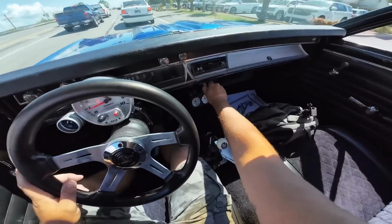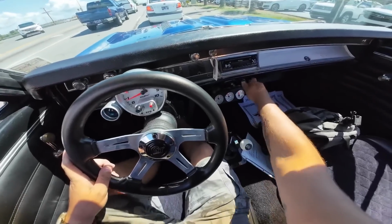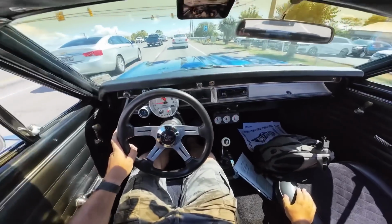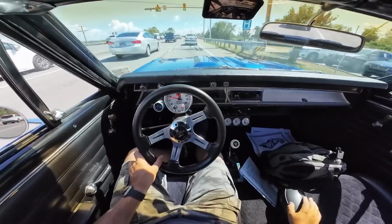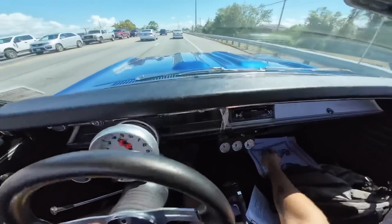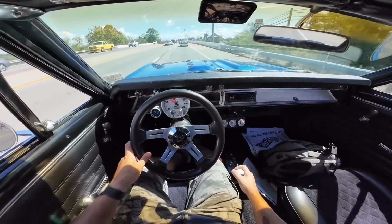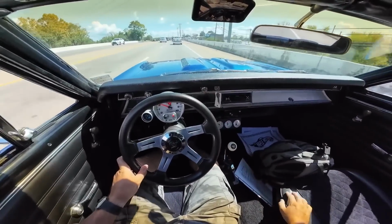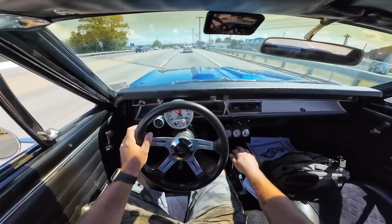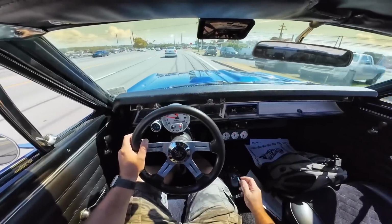Okay, we didn't try the air controls, did we? They're not doing anything. They're not even labeled anymore. Nothing's flowing anywhere. This feels like a good old car here.